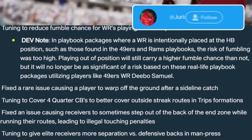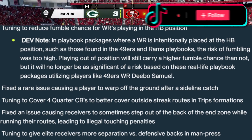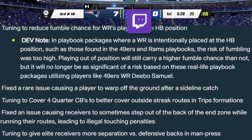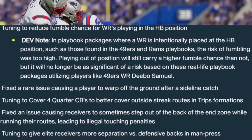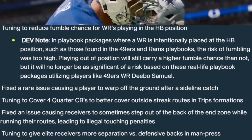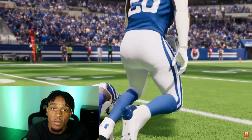And then next up it says tuning to better conserve momentum of wide receivers during mid-air collisions with defensive backs. So this should definitely help out a lot. And one last thing about wide receivers: it says tuning to reduce fumble chance for wide receivers playing the halfback position. Basically, if you're in the Deebo package, any package where a wide receiver's in the backfield, you fumbled way too much. So if you have Deebo Samuel out here, you're not gonna fumble as much as you would previous to the update.